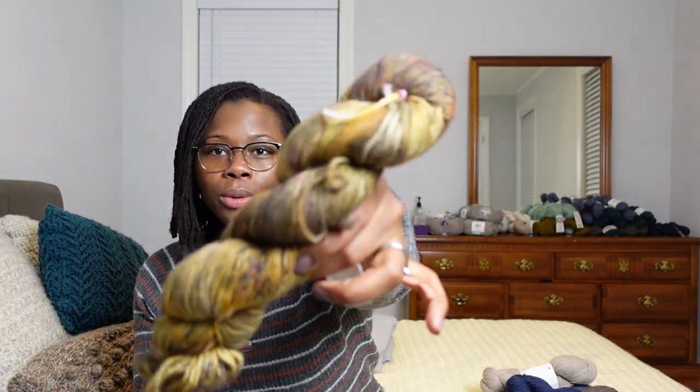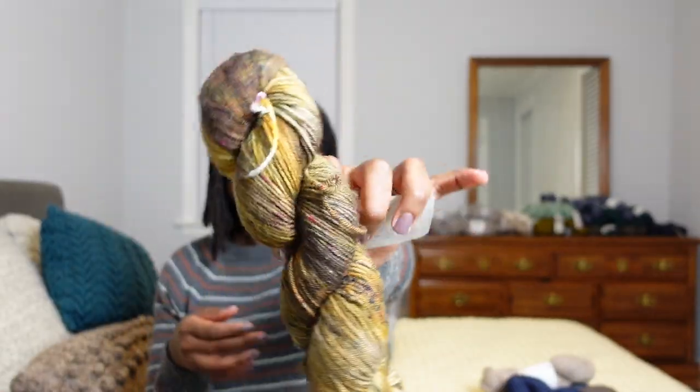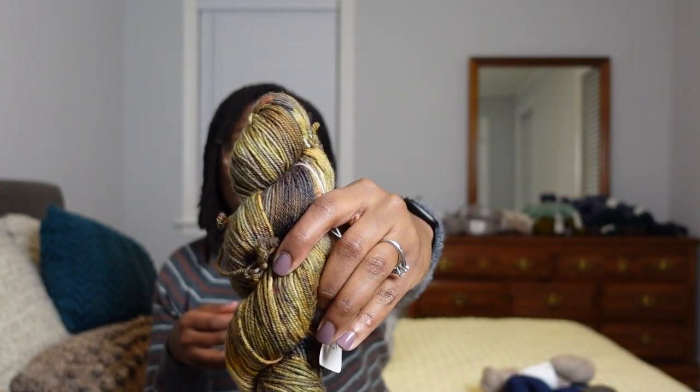And it's like a yellowish, brownish, greenish, variegated color. There's a lot going on with this color. I find it absolutely beautiful.